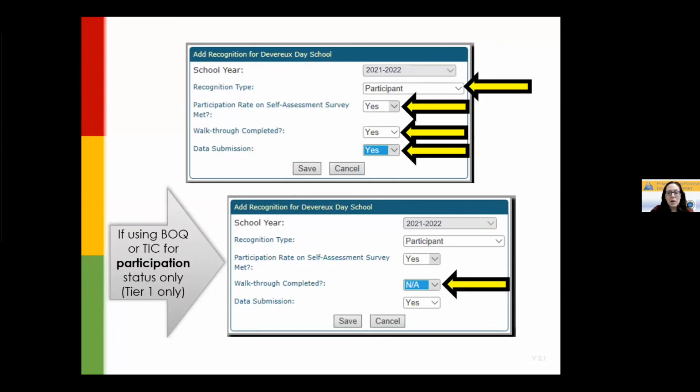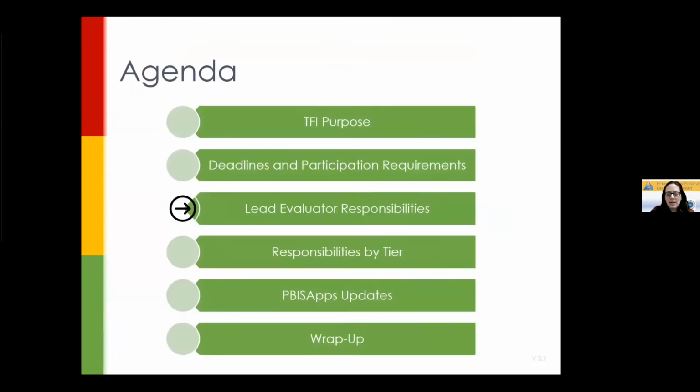All right, that is our conclusion of PTrack requirements, submission requirements. So now we're going to talk about lead evaluator responsibilities, and this is across any tier of TFI administration. So this applies whether you're doing all 3 tiers or just Tier 1.